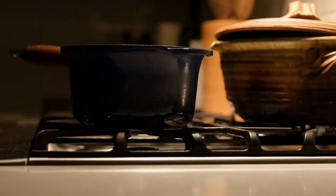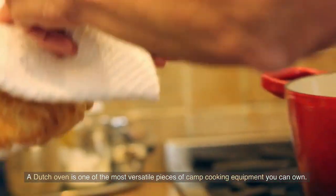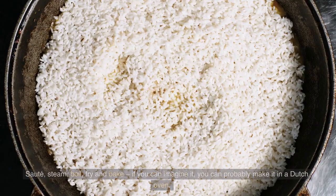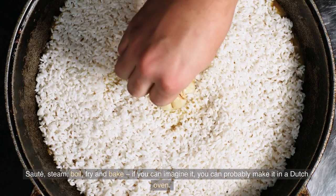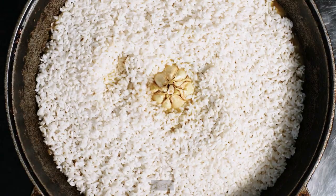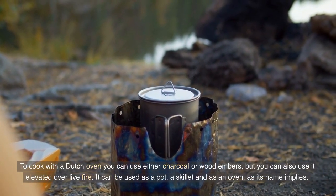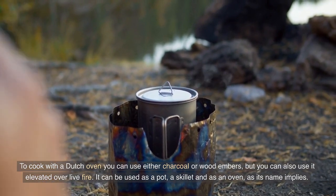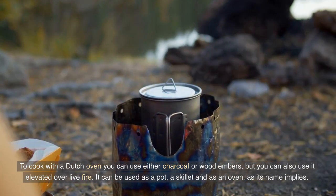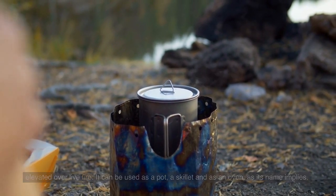Dutch oven. A Dutch oven is one of the most versatile pieces of camp cooking equipment you can own. Saute, steam, boil, fry and bake, if you can imagine it, you can probably make it in a Dutch oven. To cook with a Dutch oven you can use either charcoal or wood embers, but you can also use it elevated over live fire. It can be used as a pot, a skillet and as an oven, as its name implies.